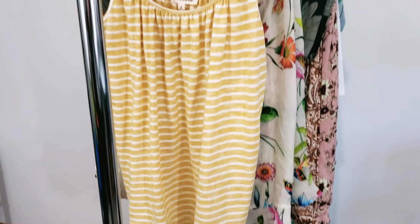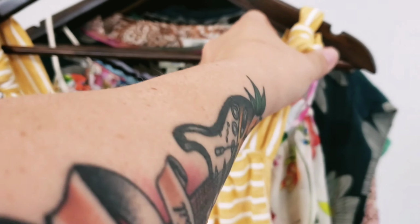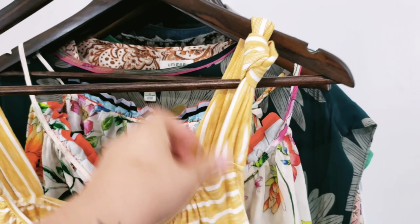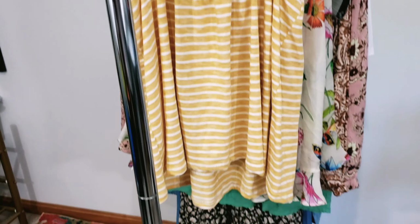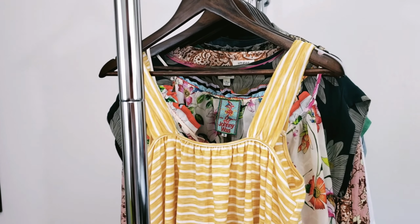I just really like this loose fitted bohemian top. I really like the knot details. I think it gives it some really nice edge. And I'm probably only going to ask about $20–$25 for this one, but I just love the style of this, love the colors, thought it would be great for spring and summer.